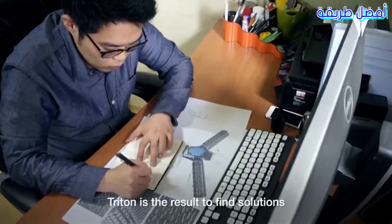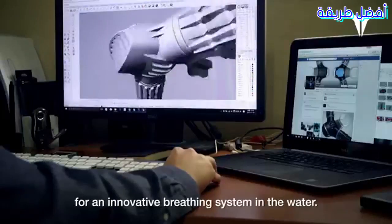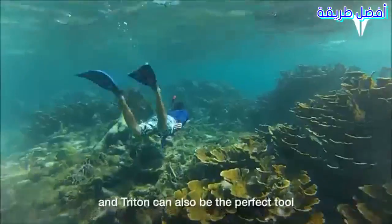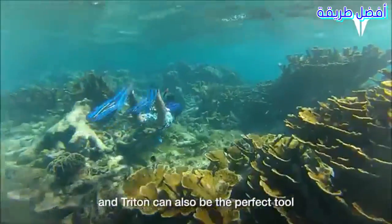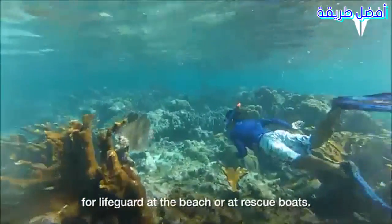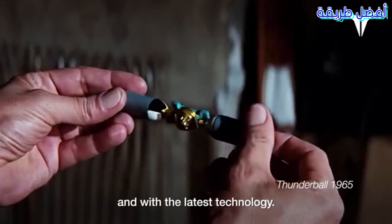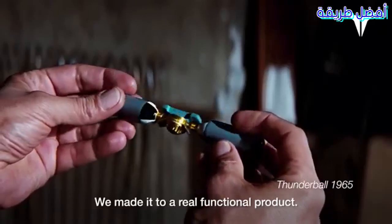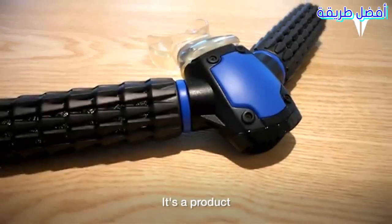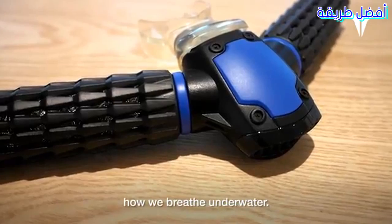Triton is the leader to find solutions for an innovative breathing system in the water. Triton can be used for water sports like snorkeling, and Triton can also be the perfect tool for lifeguards at the beach or on a boat. These types of breathing systems have been seen in movies, and with the latest technology, we made it into a real functional product. It's a product that has infinite potential that can change our future, how we breathe on the water.